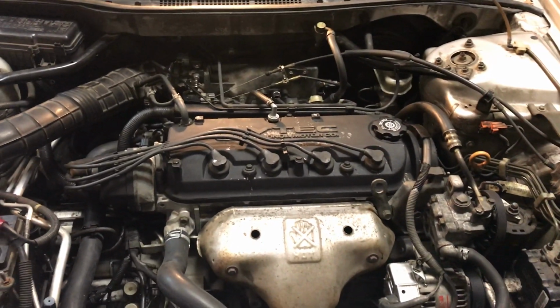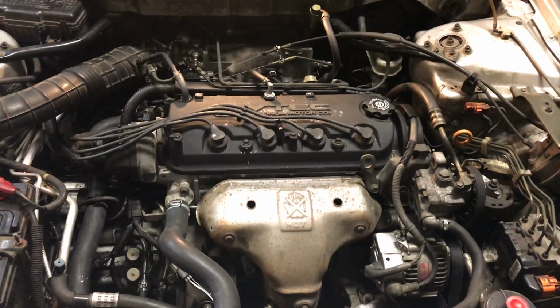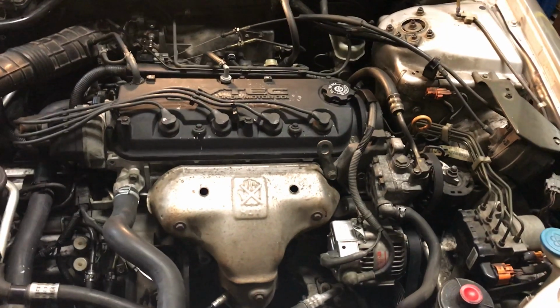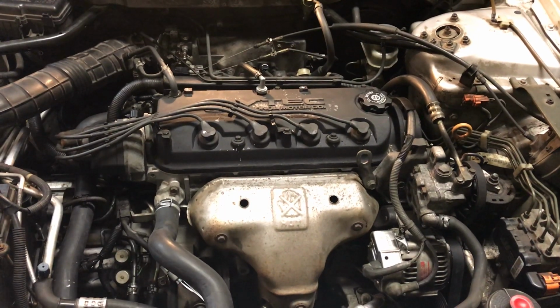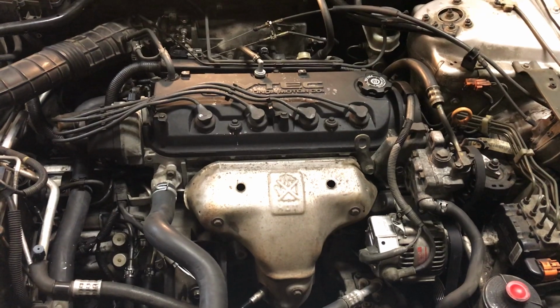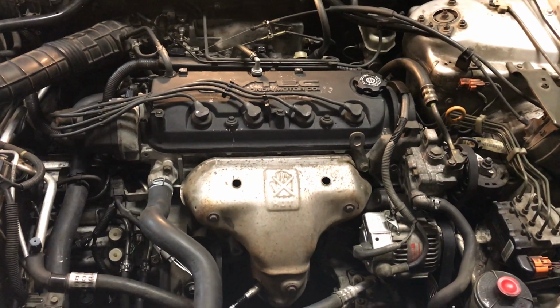I am running a little fast idle at about 1200 RPM. I think normally these cars are supposed to run about 600 to 800, maybe around 750, something like that. So it warms up. After about 3 minutes, I get an idle surge from 1200 RPM to about 2300 RPM.